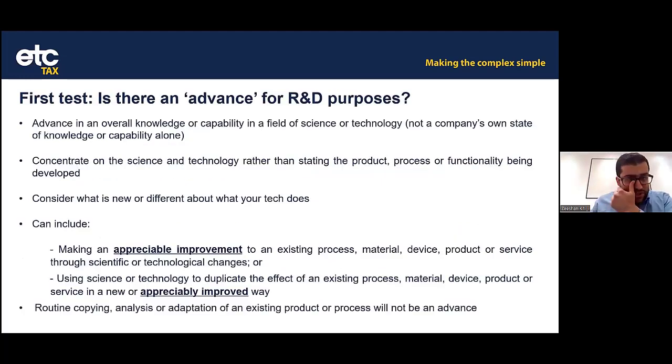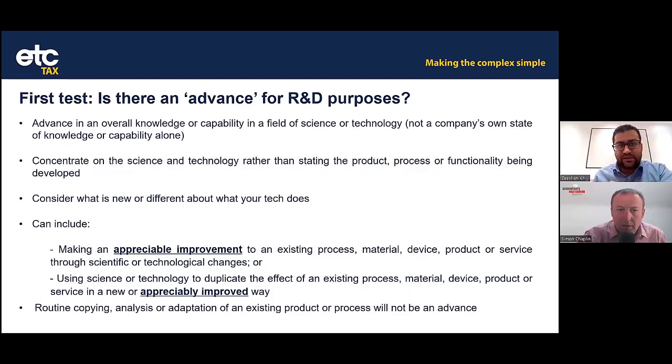I've mentioned technological advancement and technological uncertainties a few times, as you would have noticed. So what does it actually mean?